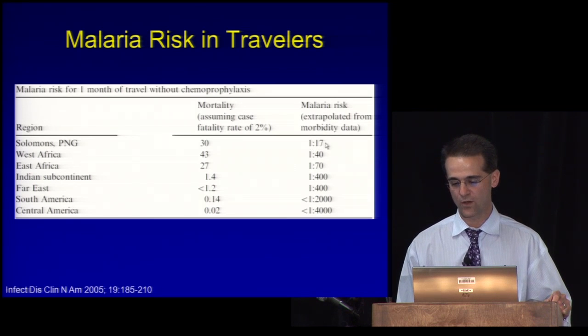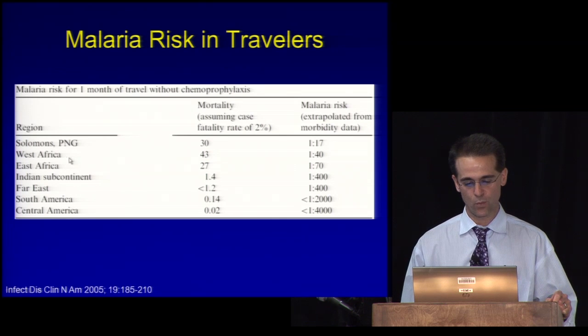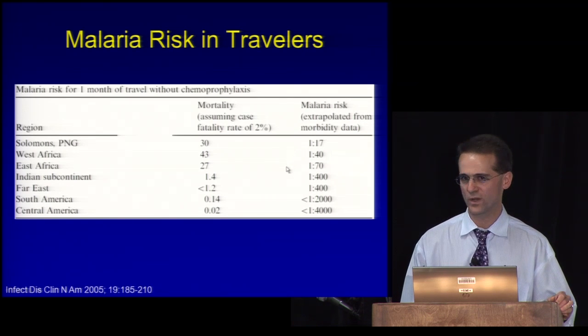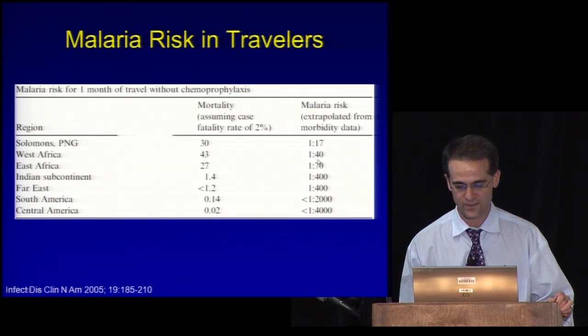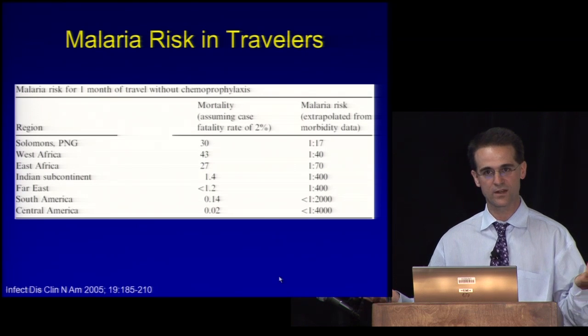Because there's quite a lot, although the type of malaria there is vivax, which is less severe, there's a lot of malaria there. Then if you take West Africa, where it's mostly falciparum, which is the deadly form of malaria, 1 in 40. So that's a pretty big risk. If somebody traveled to West Africa for a month and didn't take prophylaxis, it's a 1 in 40 chance of getting a life-threatening infectious disease.